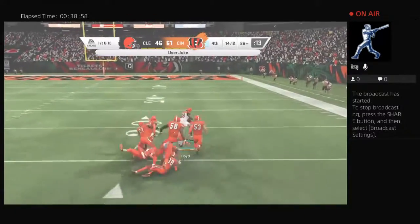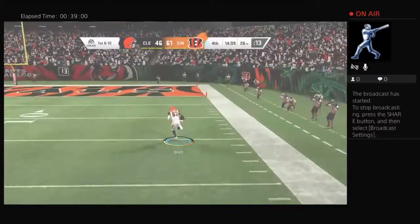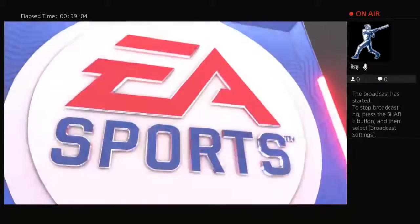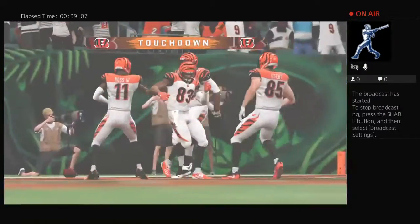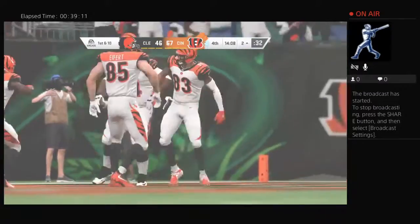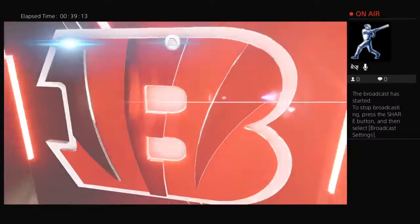He's got him in, complete. Tyler Boyd, he's going to go. And he will take it on in for a Bengals touchdown. Tyler Boyd, 74 yards. And the Bengals, they widen their lead.